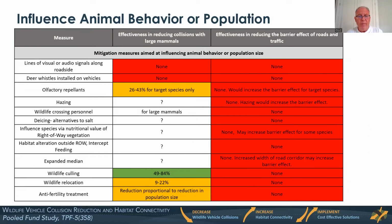As you can see in the middle column, there are a lot of white boxes, which means there's very little understanding or studies that have evaluated the effectiveness of these measures. Of those that have been studied, the only one that's highly effective is reducing wildlife populations by culling. This is usually only done in suburban areas to reduce white-tailed deer populations, and the main purpose isn't necessarily wildlife vehicle collisions, but nonetheless, it does help reduce them. The other partially effective ones are repellents and also culling or relocation or anti-fertility, again, all trying to reduce the wildlife population or move it further away from the road.